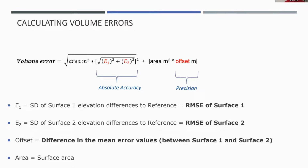Then you have E1 and E2, the vertical accuracy, the absolute accuracy of your surfaces. In both cases, it was 11 centimeters in June, 11 centimeters in August. And then you have that offset value, the difference in the mean error, the measure of precision. You can see here, this offset value is going to have the largest effect on the volume error you can expect. It's applied directly to the area of your surface.